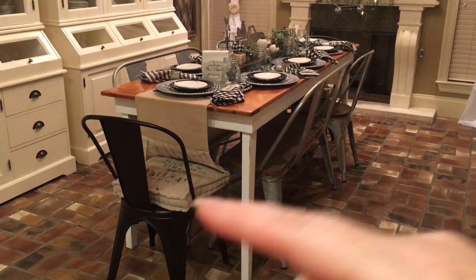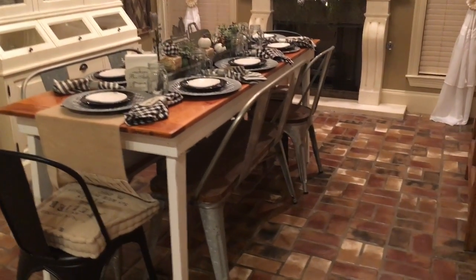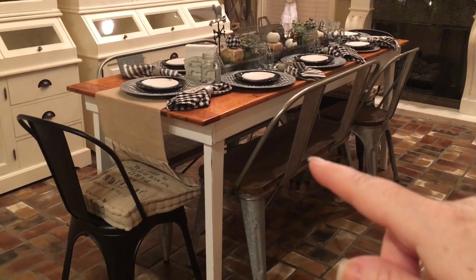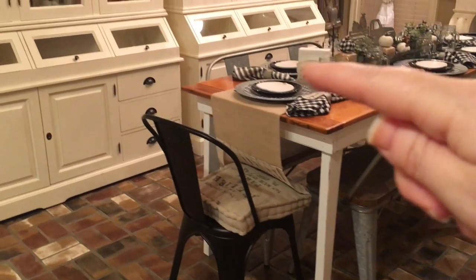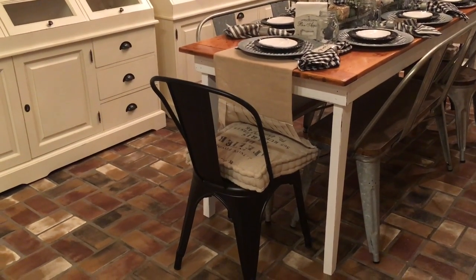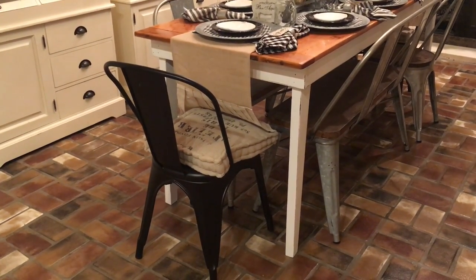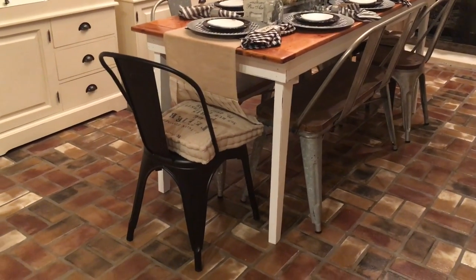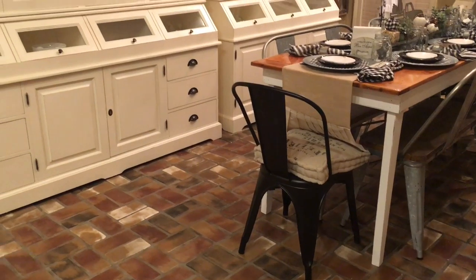these were from Ross, really inexpensive. And then the galvanized metal chairs here, the silver ones, and the bench are from TJ Maxx. And I have a matching bench and chair on the other side. And this is a table that my parents made for us years ago, so of course I will not be getting rid of that or selling that. I just thought we could move it out here for the meantime and use it. So that's different.